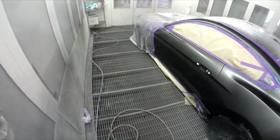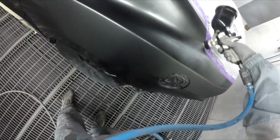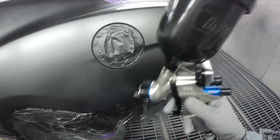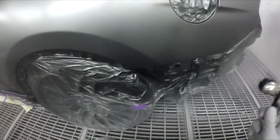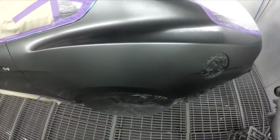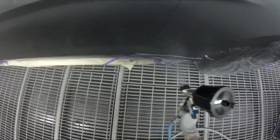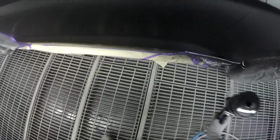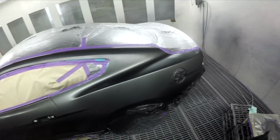I'll flick that cam off between coats. Are we running? Yeah, I think I just saw a red light flashing. So we got coverage after that second coat. I'm just giving it a bit of a drop coat. It's quite a coarse metallic, this colour. I'm going to want to give that a tack rag before I clear it too.